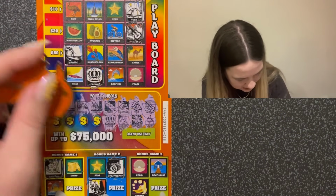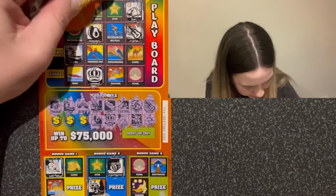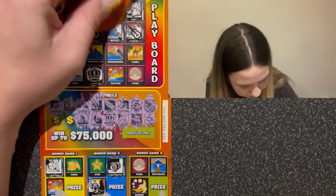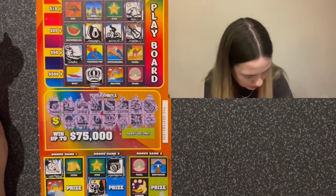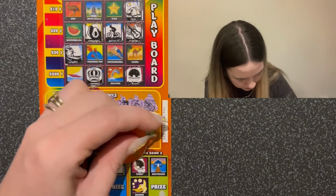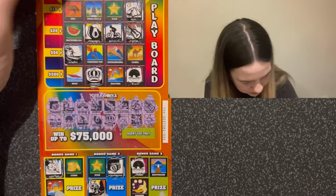That's what I mean by they're taking off the void. If this ticket loses, I'll show you what I mean. It's just a guaranteed way to make sure it definitely lost. I think what happened is too many people were sending in winners. And Lottery West said, nope, no more. So they're taking it off altogether.